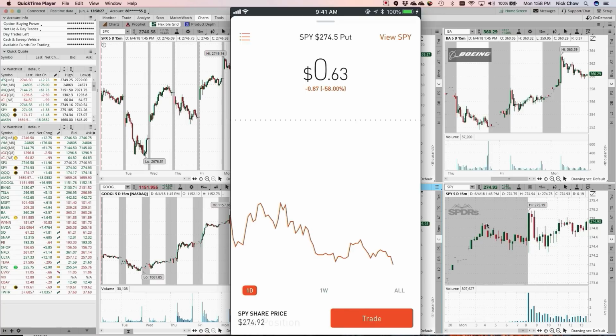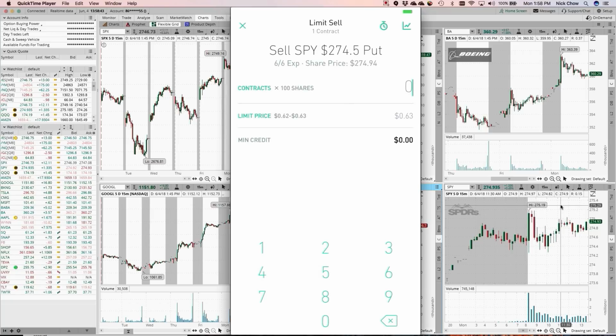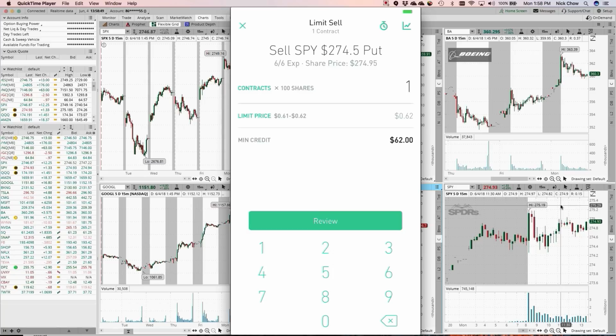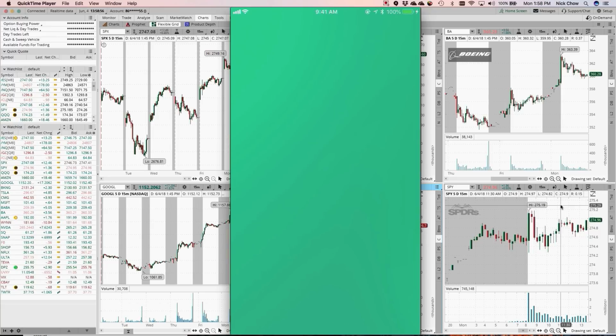So I clicked on the option. As you can see here, it's come down in value since we bought it, because SPY is now spiking up instead of breaking down as it was trying to. So what I'm going to do is go to trade, go to sell, and enter the price. We'll try the mid price right now. The mid price is 62. It's only a penny wide market, so let's see, it's 61. So let's try to get this filled here.